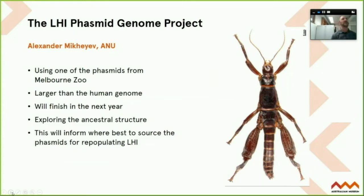They're using one of the phasmids from Melbourne Zoo, and they've completed about three-quarters of the job, and they found that the genome for the phasmid is actually larger than the human genome. Now, don't ask me how or why that is the case, but that is the case. I was talking to Alexander today. It'd be interesting to find more out about that some period down the track. They're looking at finishing sometime in the next year.